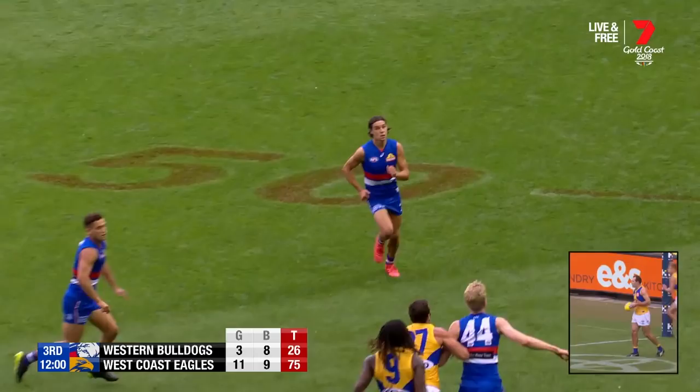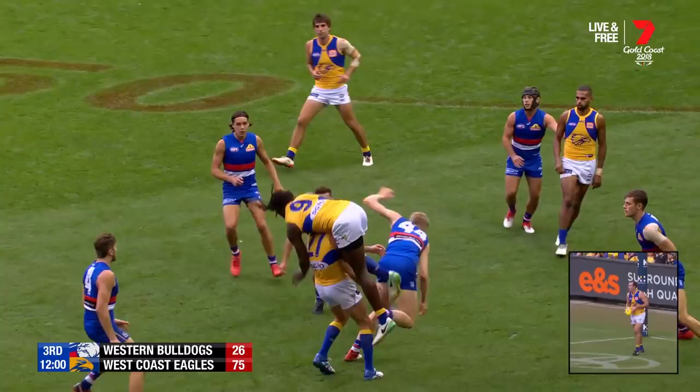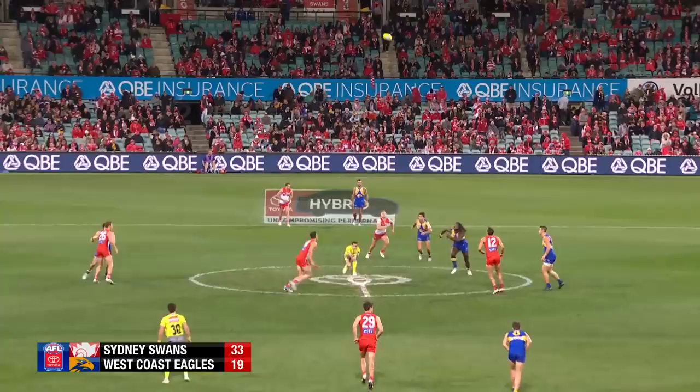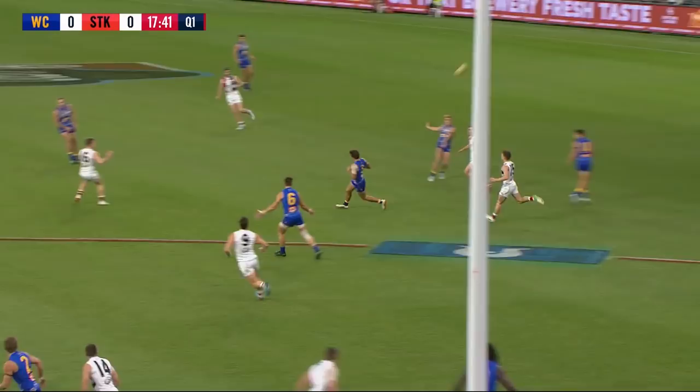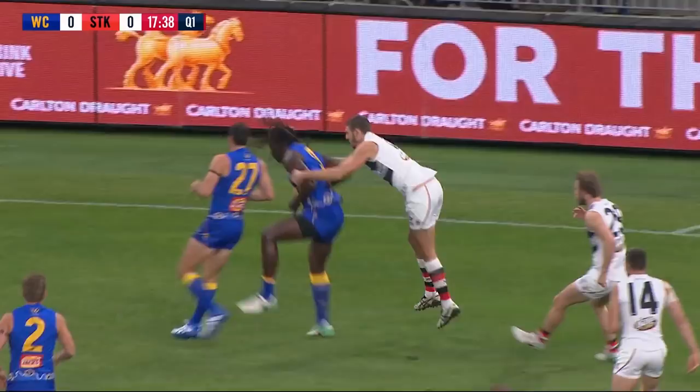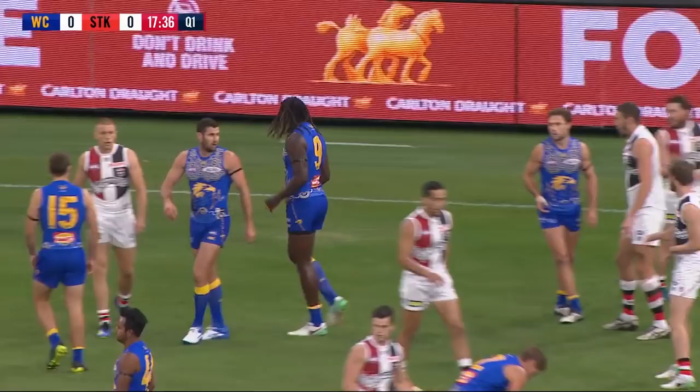Naitanui flies over the top. Just because Paul Lysette might have been the step ladder. But... take on Sinclair, and he does it magnificently. Forward knock to Shuey and the clearance complete. He can set it back inside 50 for the Eagles towards Darling, but Naitanui had front position.